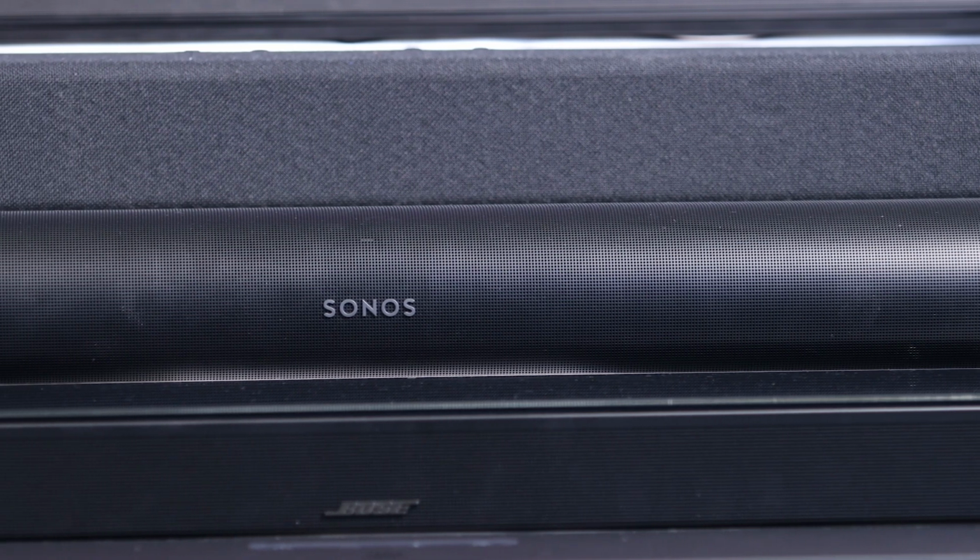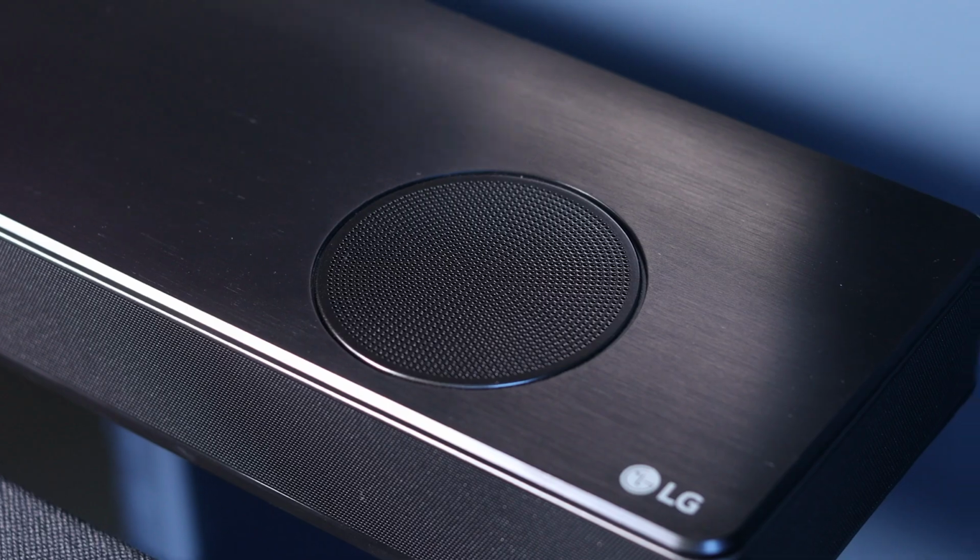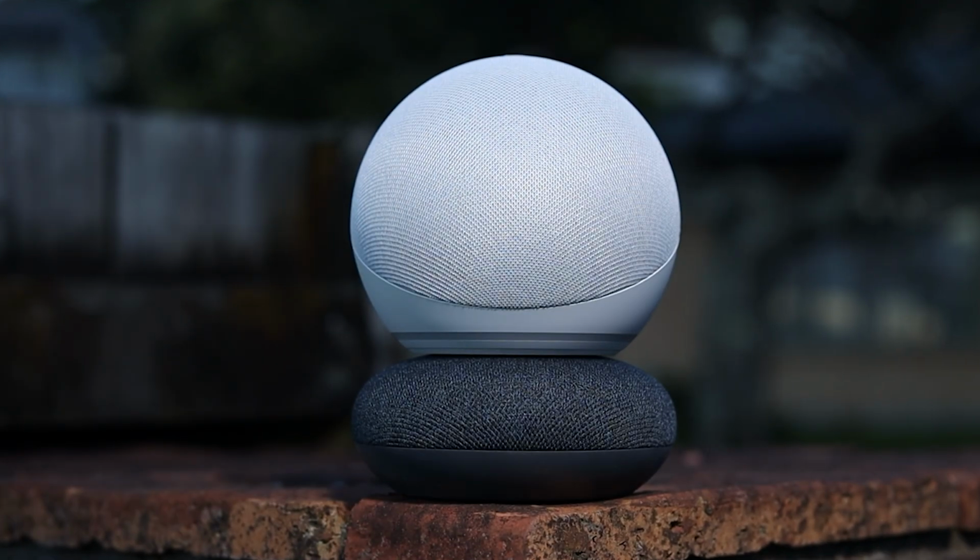Sonos, Bose, and Samsung all have it built in, and LG will work with it, but requires another Alexa-enabled device to listen to your voice. When doing your research, if it says works with, this means you'll need an external device, and if it says built in, then this can be done with the speaker's microphone.